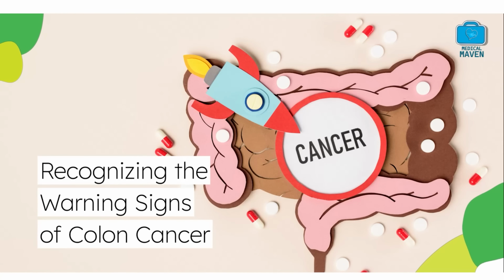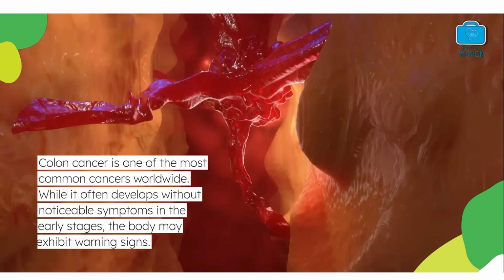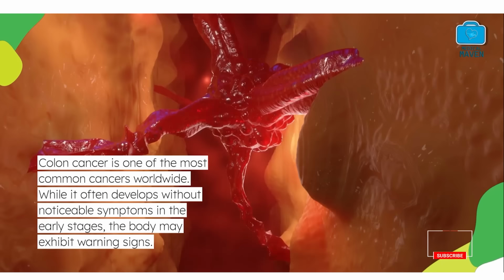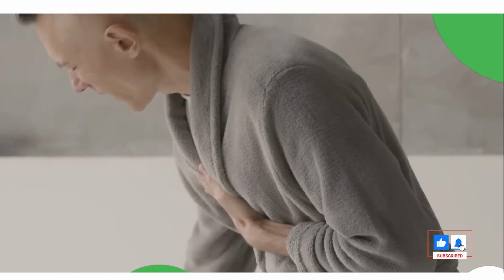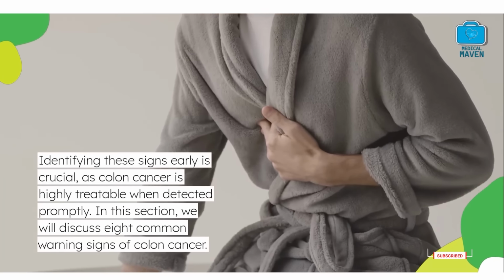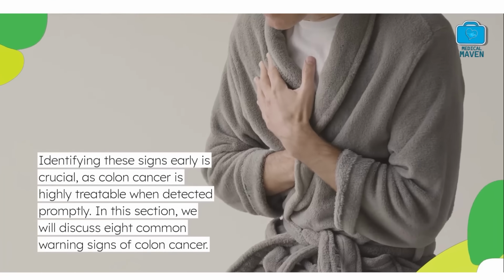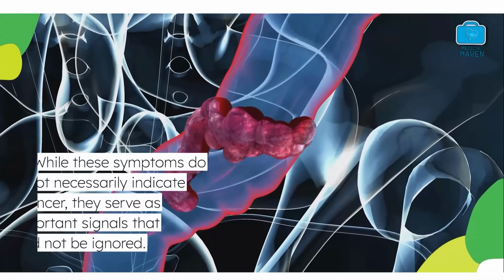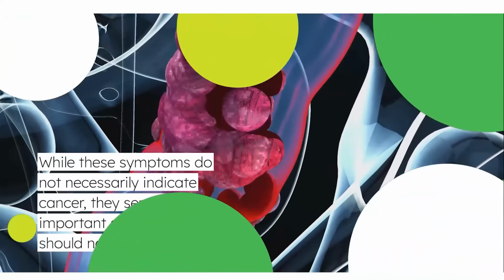Recognizing the warning signs of colon cancer. Colon cancer is one of the most common cancers worldwide. While it often develops without noticeable symptoms in the early stages, the body may exhibit warning signs. Identifying these signs early is crucial, as colon cancer is highly treatable when detected promptly. In this section, we will discuss 8 common warning signs of colon cancer. While these symptoms do not necessarily indicate cancer, they serve as important signals that should not be ignored.